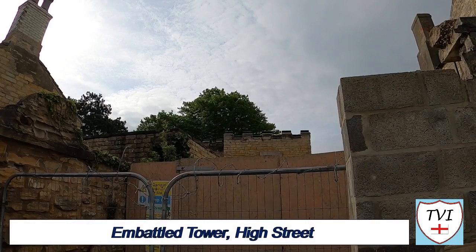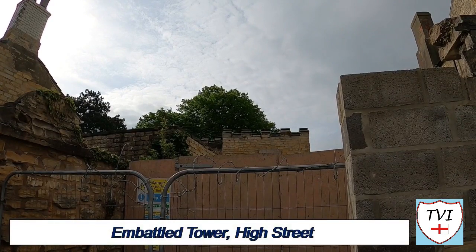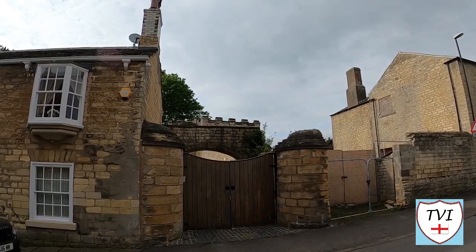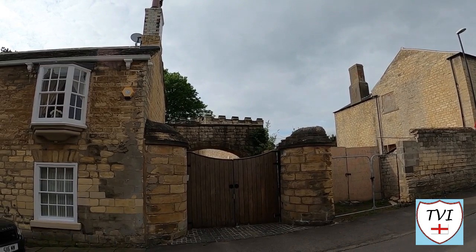This tower can be described as both embattled or castellated. It's really nothing more than an outbuilding in a private garden on the high street. However, historically it's believed it might have been an observatory. That's according to an 1887 conveyance as described on the village's information board.